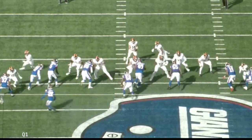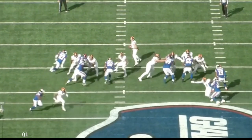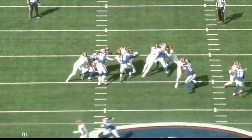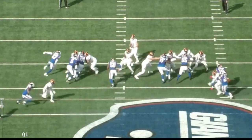So who is going to pick up Bobby Okereke? That's going to be Antonio Gibson in pass protection. So he comes to take Bobby Okereke, but that's also a ruse. That is also a distraction for Kayvon Thibodeau, who was looping around. So Gibson has to pick up Kayvon Thibodeau. This is really tough. This is a 2 versus 1 on Antonio Gibson.